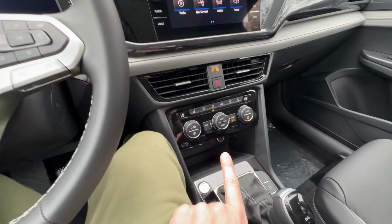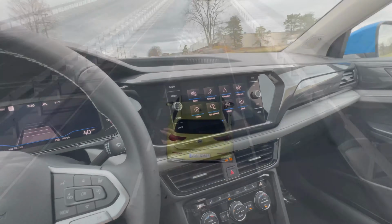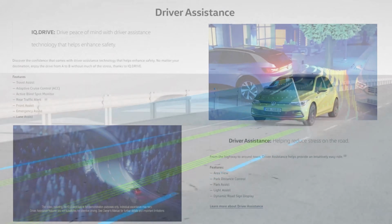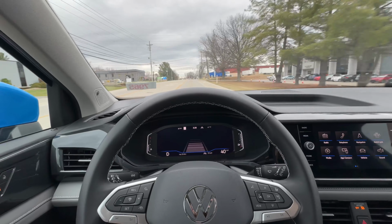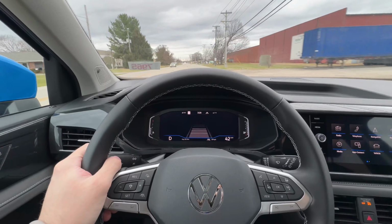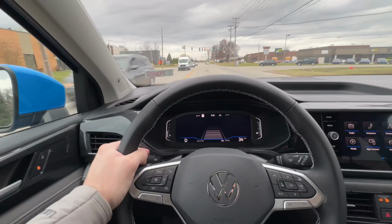Dual zone climate control here, 7-speed dual clutch automatic transmission, plenty of tech, like I said, lots of nice safety features. Volkswagen has an entire IQ Drive safety assist system. I'll have some of those on screen here. Beautiful giant panoramic sunroof, and again, super quiet ride. Very acoustically sound, pretty responsive steering-wise, feels good. Brake pressure is good, handles well, it's quick, it's responsive, quick enough, I guess I should say.